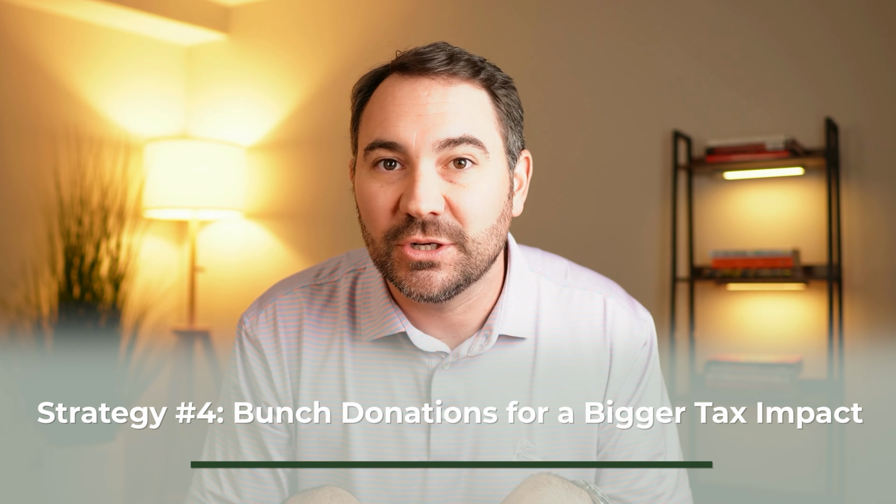Every retiree should know about this one. Strategy number four, bunching donations for a bigger tax impact. So here's a trick called bunching. Instead of donating a little bit every year and not getting over that standard deduction, you could combine multiple years of donation into one big donation in 1 year.